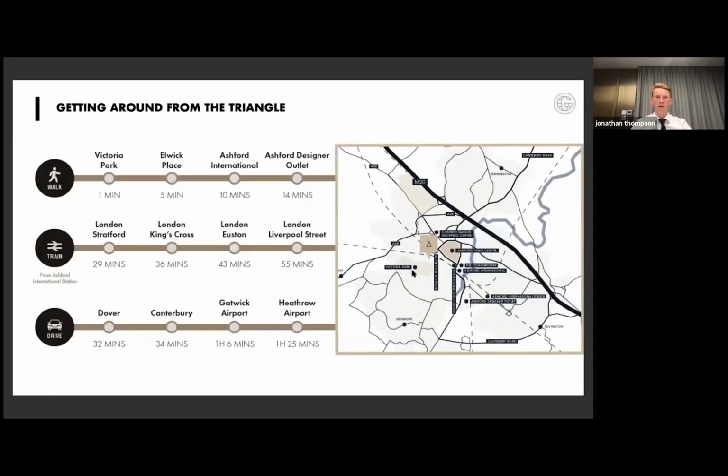As I said before, the basis of this talk and our picks is all about connectivity and accessibility. First it was Birmingham, with accessibility into the city centre and connectivity on HS2. With the Triangle in Ashford, it's accessibility into open space, good living environments, and connectivity to London. You can get to London King's Cross, London's largest interchange station, in under 36 minutes, with access to Crossrail, and then Euston Station, where HS2 will come into play. So theoretically, you can go from the Triangle in Ashford into London and on to Birmingham when it's complete.